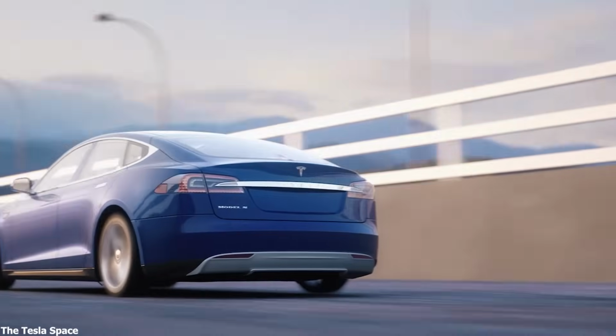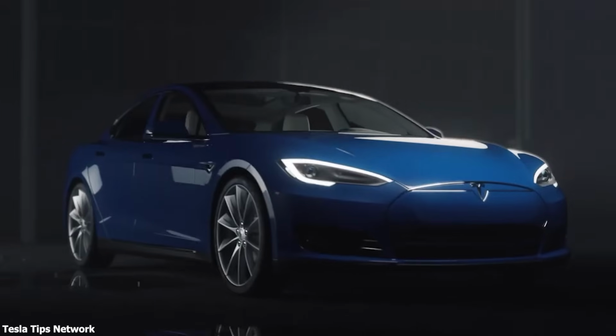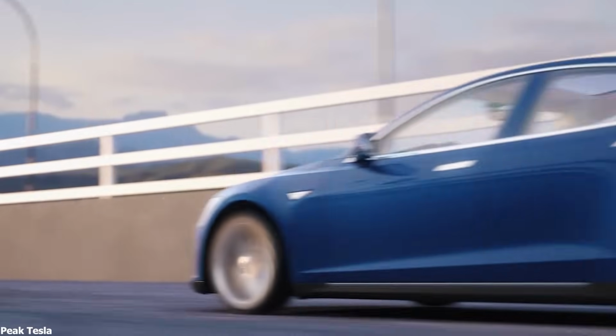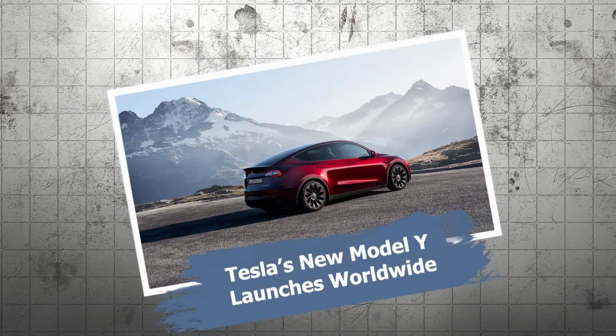These modifications showcase how Tesla's electric vehicles aren't just about sustainability. They can also be tailored for high-performance enthusiasts looking for a unique driving experience. Tesla is also working on other major updates. Tesla's new Model Y launches worldwide.